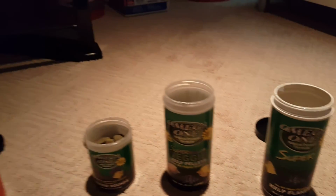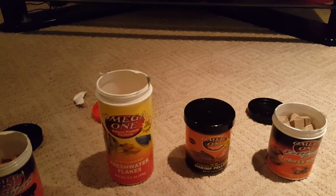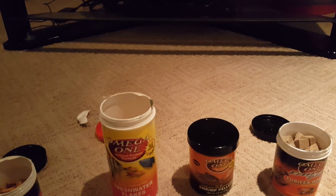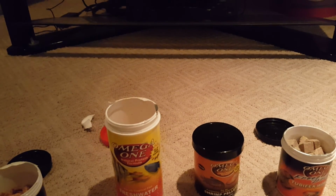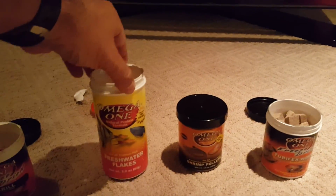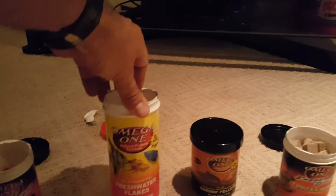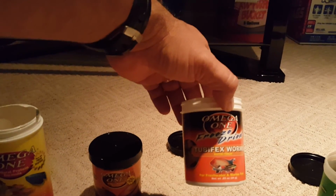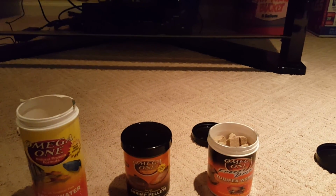All right, moving on to my 36-gallon, which is a mixed tank. We have a firemouth, a convict, a spotted African leaf fish, a red-tailed shark, and four giant danios. They get a combination of this freshwater flake food, the Omega One high protein formula, the shrimp pellets, the tubifex worms, as well as the freeze-dried brine shrimp that I don't have in front of me here.